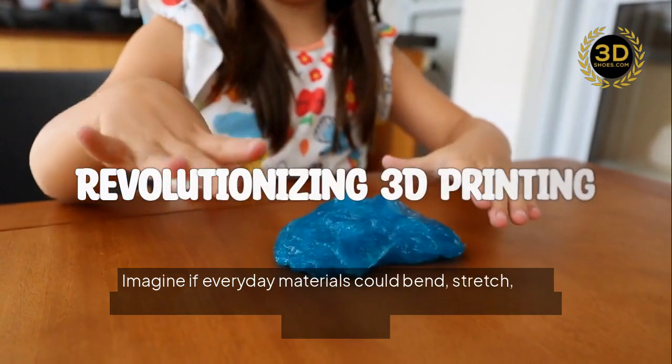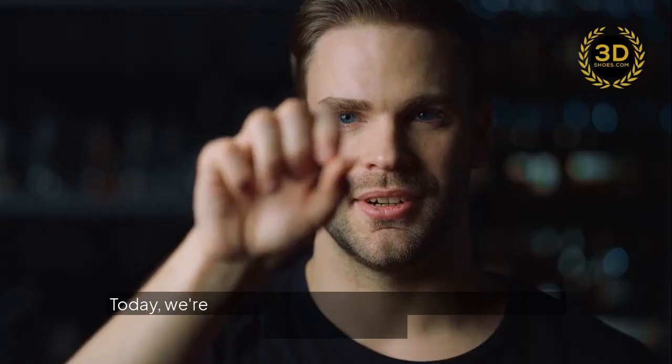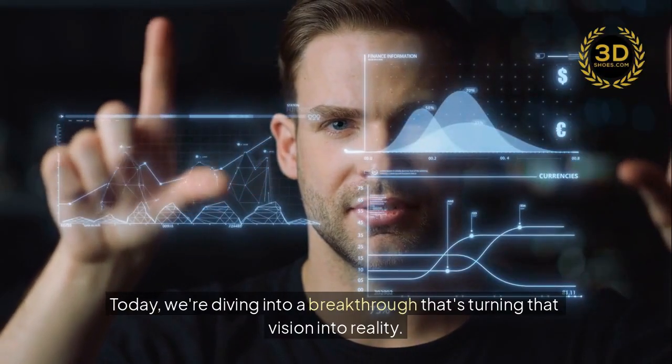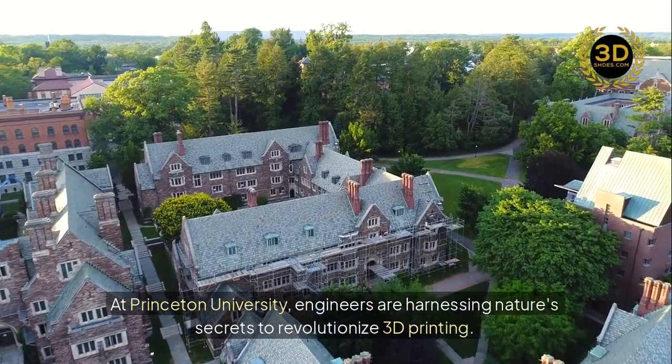Imagine if everyday materials could bend, stretch, and even repair themselves, like something straight out of a sci-fi movie. Today, we're diving into a breakthrough that's turning that vision into reality. At Princeton University, engineers are harnessing nature's secrets to revolutionize 3D printing.